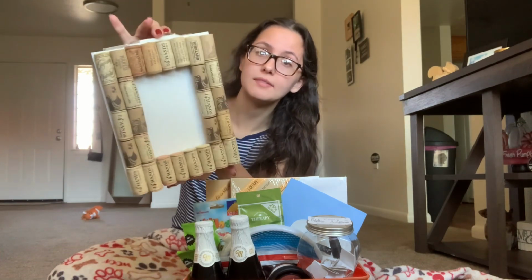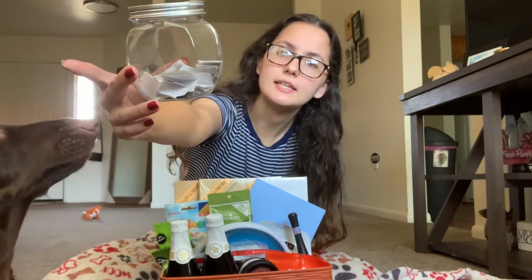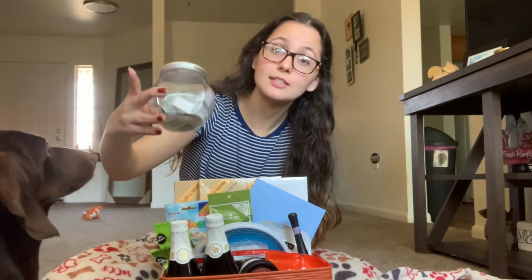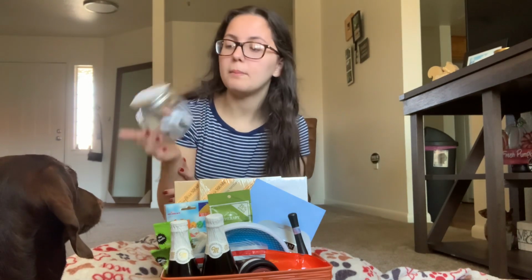Little fun craft idea. I made this little date ideas jar. There's not many in here. Charlie thinks it's food, but these are the only ideas. We really don't have much where I live, but soon to be, we will fill up more.